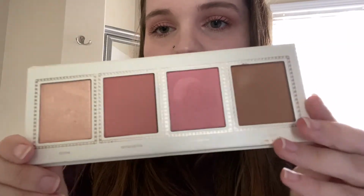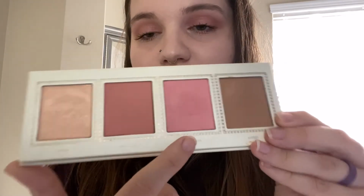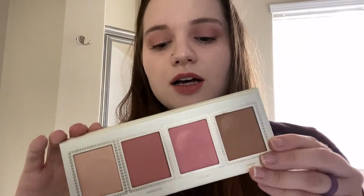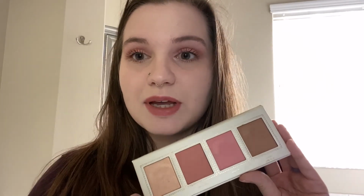I think the colors in here are really pretty. You get one highlighter, two blushes, and a bronzer. This blush has a slight sheen shimmer to it, and this one's a matte. But I thought it was just a really pretty palette. When it comes to makeup on an everyday basis, I'm pretty minimal, so I really like the idea of a one and done type palette. So I'm going to be swatching these as well as trying them on my face for you. So let's get into the swatches.